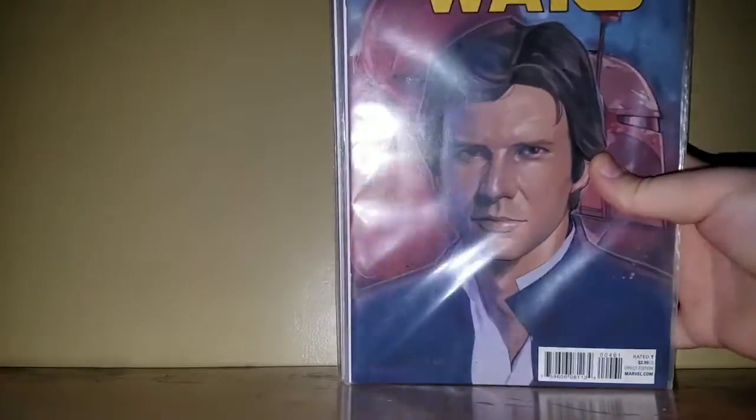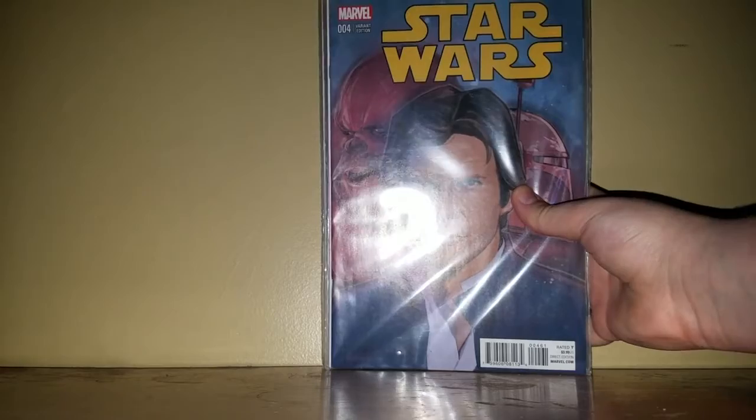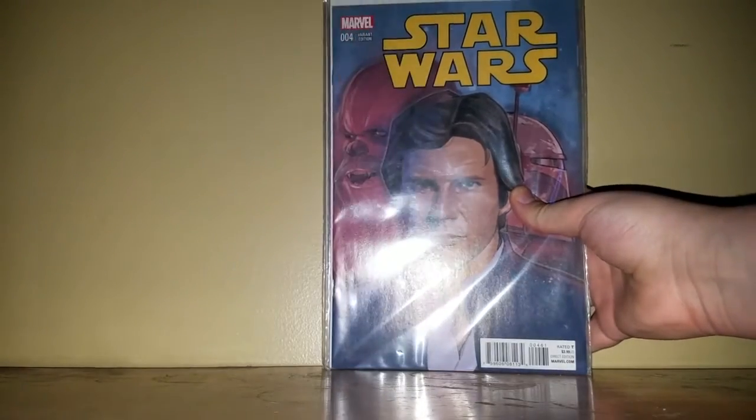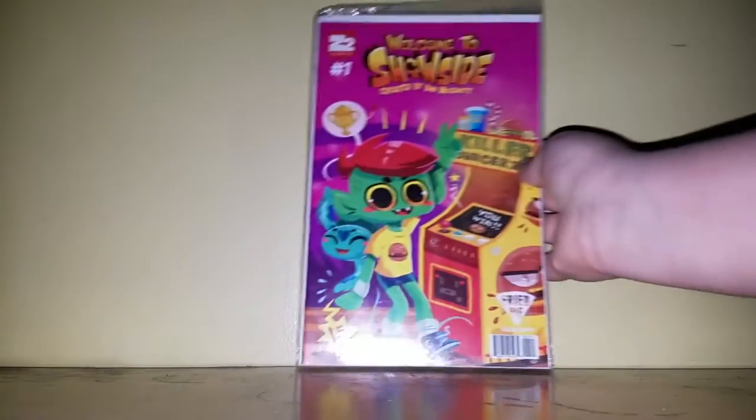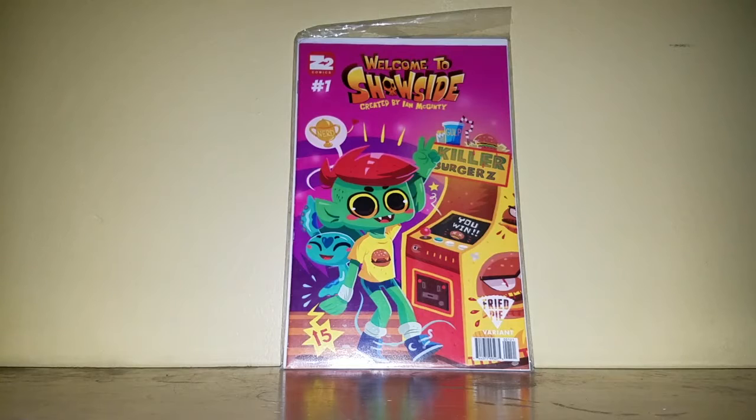They're variants for Books A Million. Everyone is a variant except for Han Solo. But on the top, it says variant edition. See up there? It says variant edition. So I'm not too sure what that means, if it is a variant, but it's not for Books A Million. I don't really know.